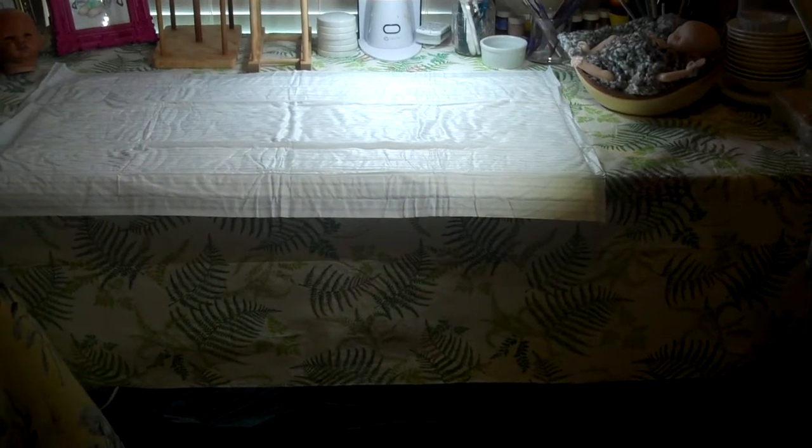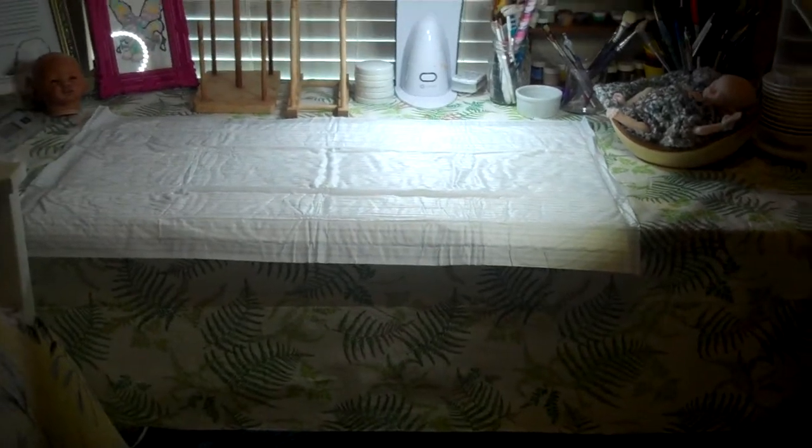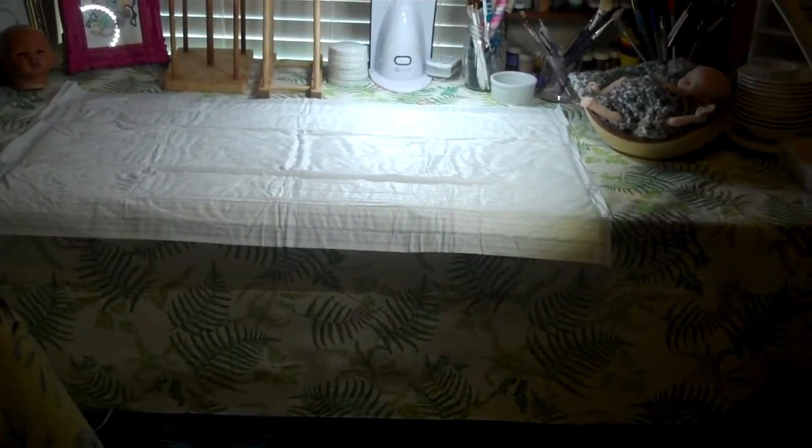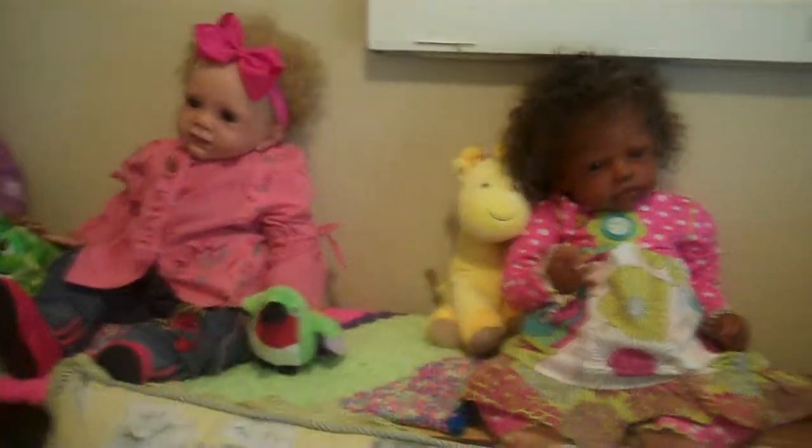I just use a folding table because that's what I already had. And I decided to paint in the nursery, which I had done in Ohio, and I was actually hoping to have a separate room. But I'm actually happy I paint in here because, as I've said before, all my babies are my cheerleaders. They give me inspiration, and I just love it. So anyway, let me quickly go over my workspace.